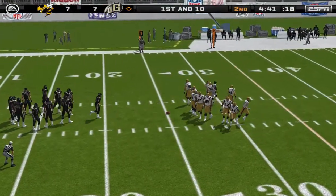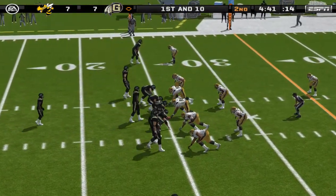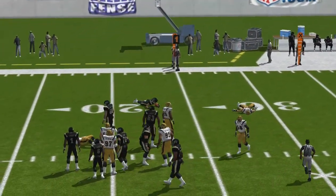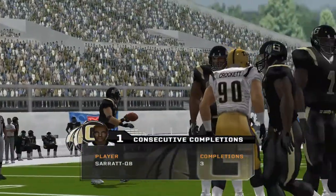First and 10. The visiting team line up in a 4-3. Throwing, and the catch is made. Didn't get much. Makes the catch. One yard loss on the play.